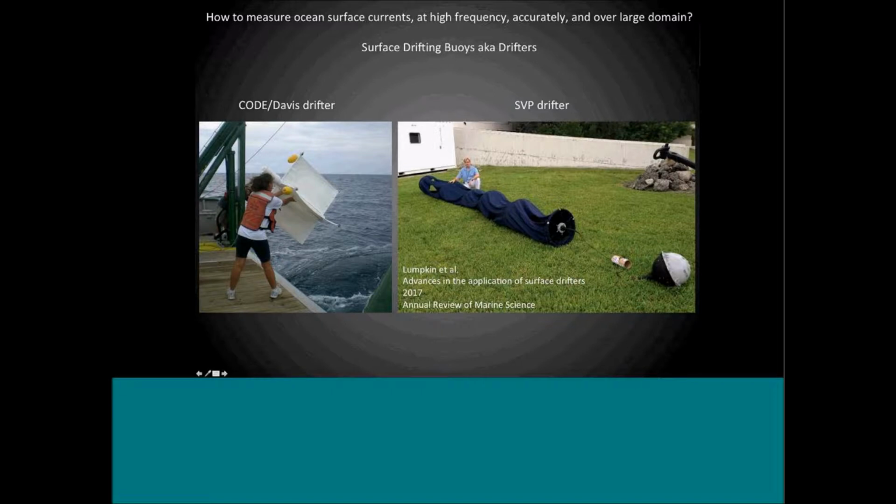So here you have pictures of the two standard oceanographic drifters. On the left, the CODE drifter that was developed by Davis at Scripps in the early 80s. And on the right, you have the NOAA drifter called the SVP drifter, and that was developed in the 90s, at Scripps also, essentially.